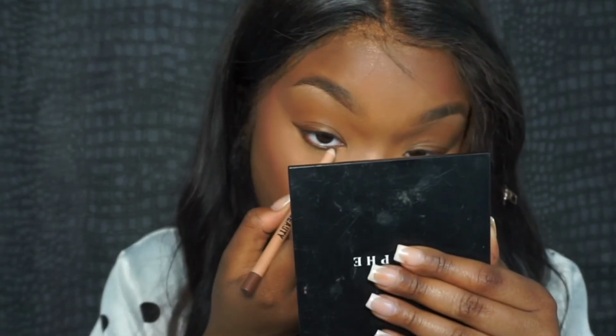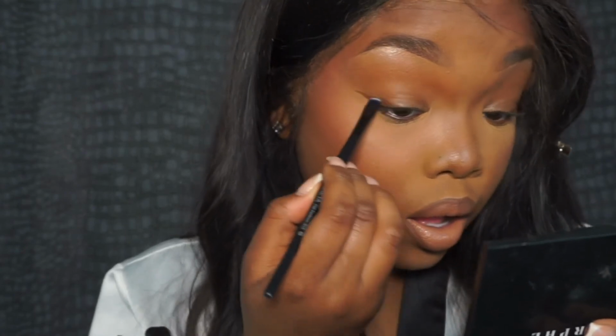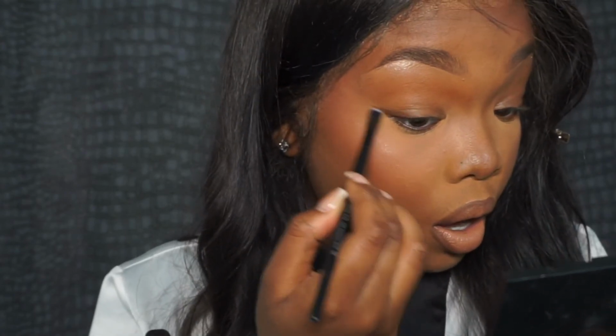And now I'm going back in with that liner. This was my first time putting brown eyeliner on. I'm usually a black eyeliner girl, or I'll skip it depending on how I'm feeling that day. But I'm just like, why are we sleeping on brown eyeliner? Maybe it was just me, because it just looks so good on brown skin. It looks so good on my skin. And then I'm just blending it out, smudging it out, so it's not just there.